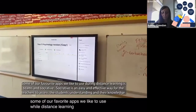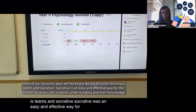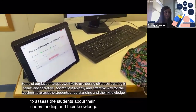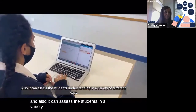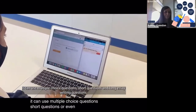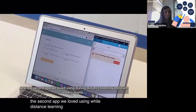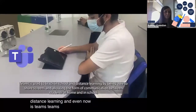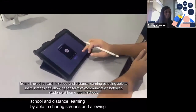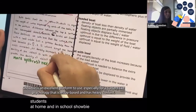Some of our favorite apps we like to use while distance learning are Teams and Socrative. Socrative was an easy and effective way for the teachers to assess the students about their understanding and their knowledge. And also it can assess the students in a variety of different ways. It can use multiple choice questions, short questions, or even long essay writing questions. The second app we loved using while distance learning and even now is Teams. Teams is used to teach in school and distance learning by being able to share screens and allowing communication between the students at home and in school.